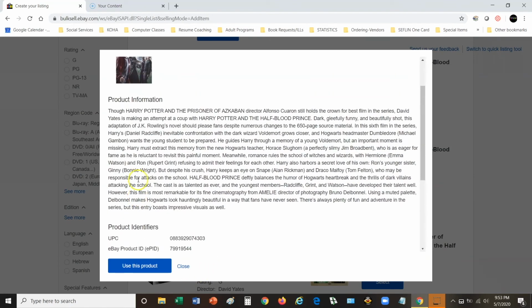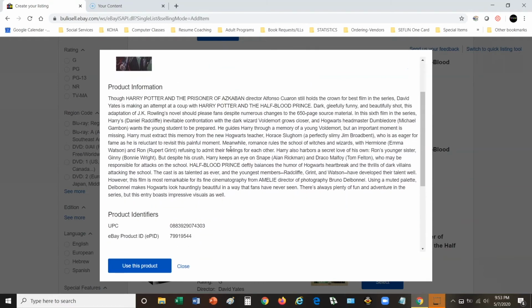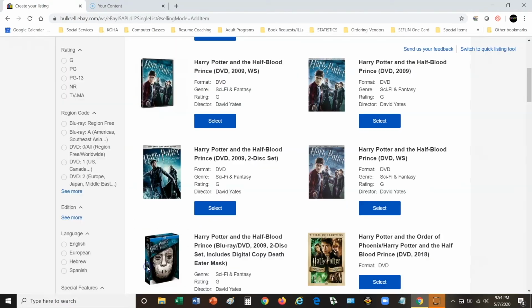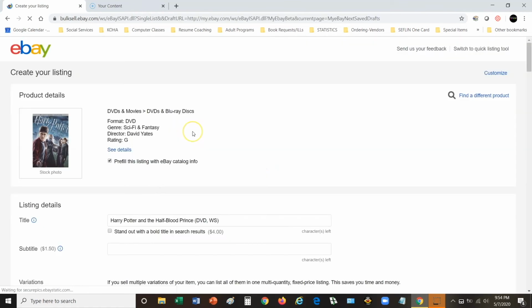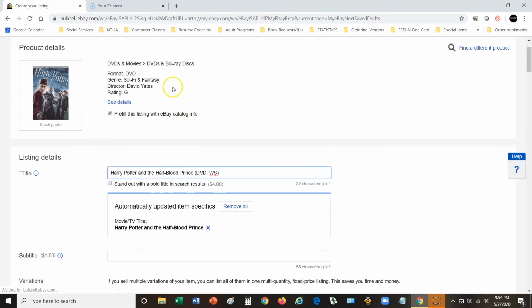And what's great about using this particular option is that it shows all the product information for me. I don't have to actually enter it. And then I'm going to hit use this product. Okay, here we go. So it automatically puts you in the category of DVDs and movies, DVDs and Blu-ray discs. Okay, it is in DVD format, not a Blu-ray.